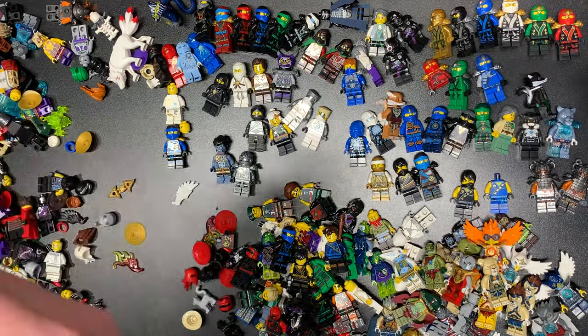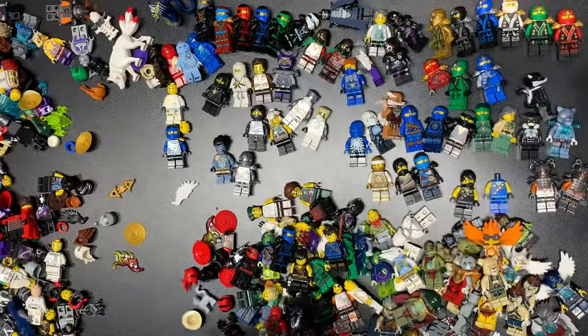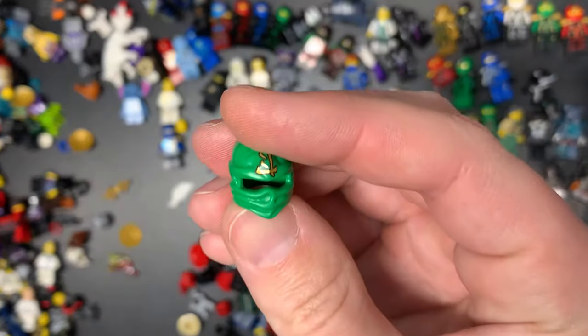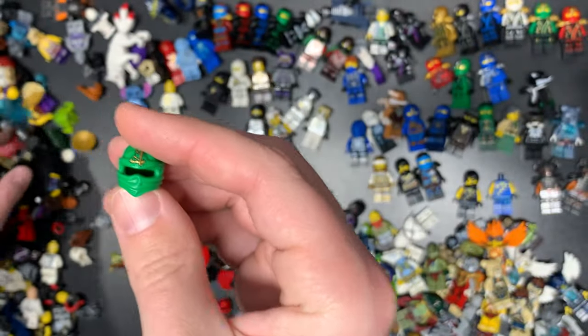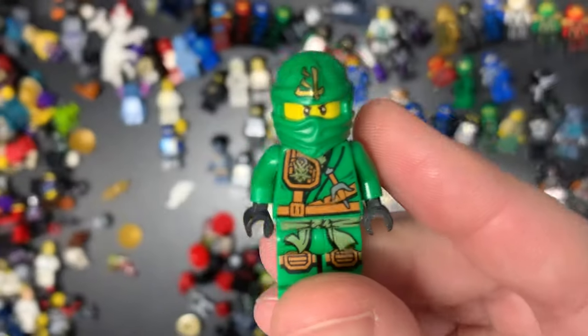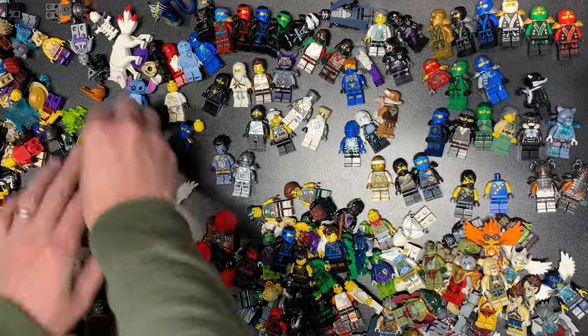This one's a cool one. We have Stitch from the Disney series. That is one of the better Disney figs that you could get if you are trying to collect the Disney ones. There is a Jungle Robes. There he is. Lloyd, which is also awesome. That's the one that I can't get of the Jungle Robes suits. So we'll put those together as well.